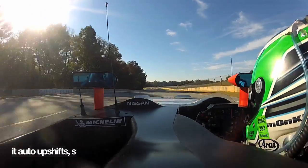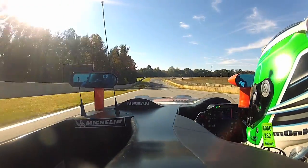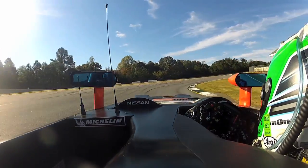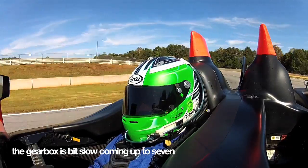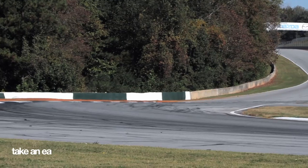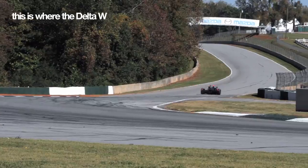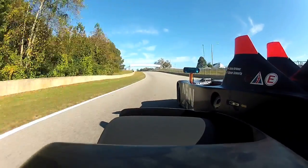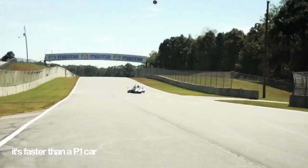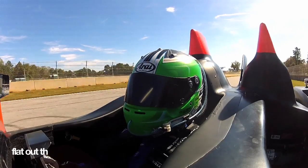It's auto upshift, so I'm not doing that. That's an auto upshift. And then at the back here, gearbox is a bit slow because I wanted to save it. Turn 7 here is actually first gear. Take an early apex, and then this is where the DeltaWing does its thing. It is faster with 320 horsepower. It's faster than a P1 car on the back straight. Flat out through the king.